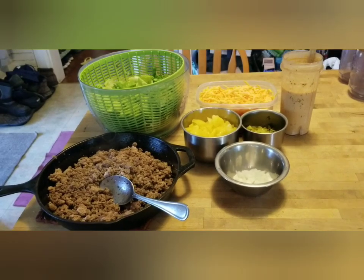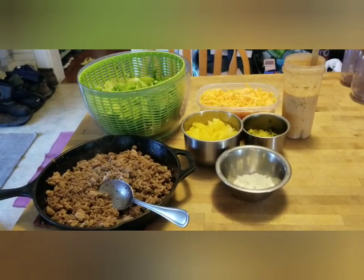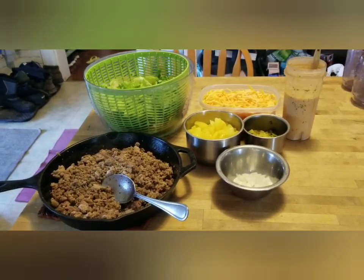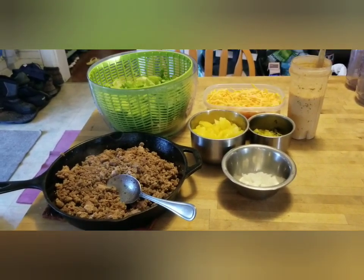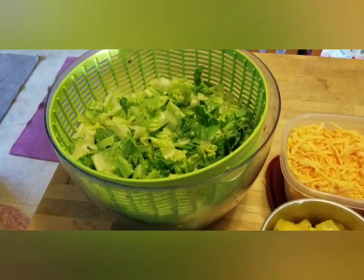It is Monday night, and tonight we are having something new that we haven't ever tried before, and it is Big Mac salad. So it is everything that you would traditionally find on a Big Mac, only in a salad. Simple and easy. So we have some romaine hearts cut up.